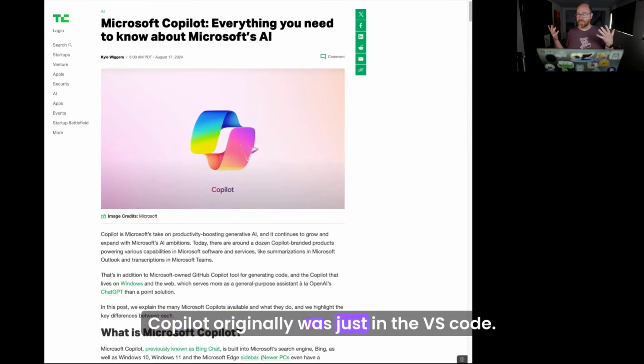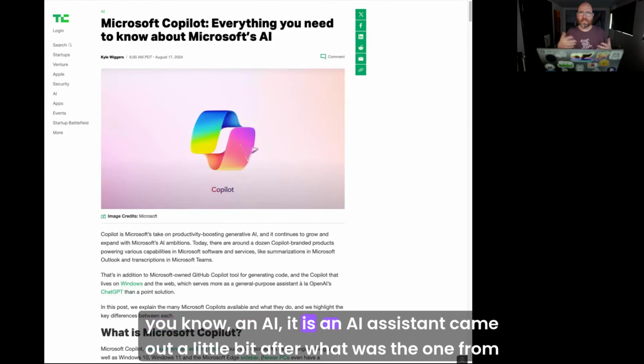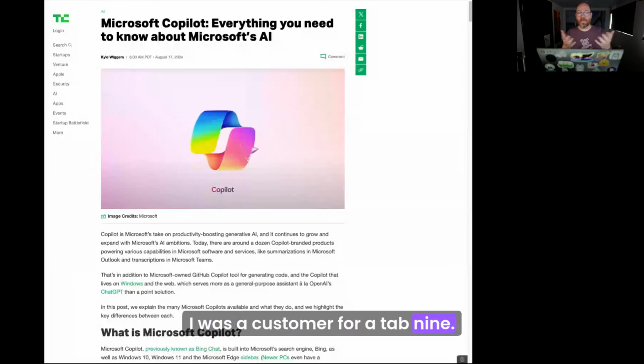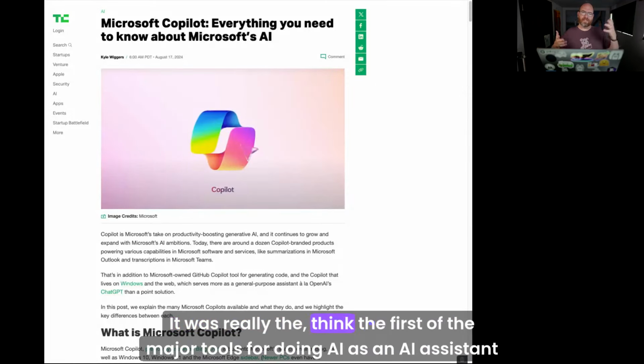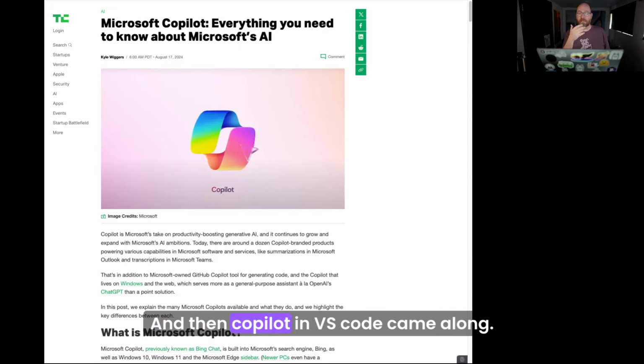Copilot originally was just in VS Code, an AI assistant. It came out a little bit after, what was the one from before that? I was a customer for Tab 9. I think it was the first of the major tools for doing AI as an AI assistant inside of VS Code. And then Copilot in VS Code came along.